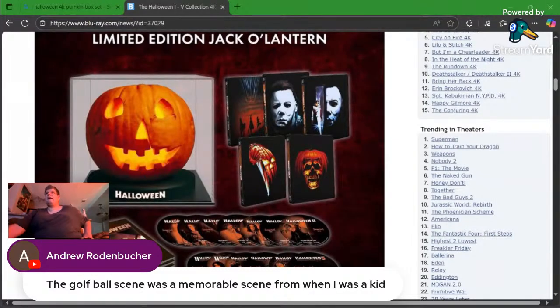This is ridiculous. $500. This is a $500 set just for the packaging. And if any of you out there have already purchased the Halloween set from Shout Factory, the individual 4Ks, I have 1, 2, 4, and 5 right now. I need to get the other 3 that they did. I don't want 3. I know everybody is going to give me crap for this, but I think Season of the Witch is bad. It's got its cult following. Proud of you guys if you like it.